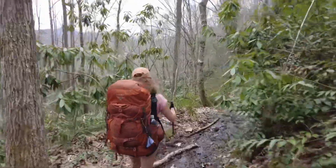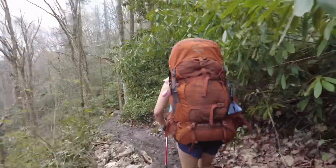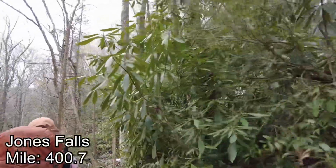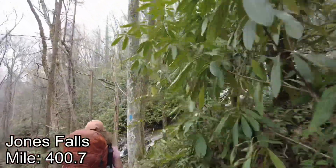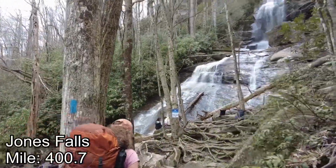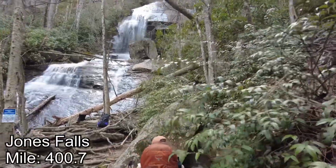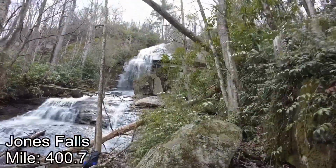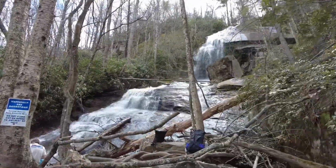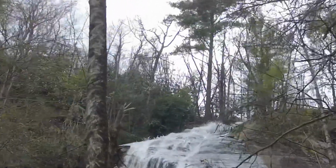And right after the 400 mile mark, we got a side trail to a big old waterfall here. Did anyone catch the name of the waterfall? Jones Waterfall. Was it Jones Creek? Jones Falls? Oh, wow. That is a serious waterfall. Yeah, we're not going swimming in this one. It's pretty though.